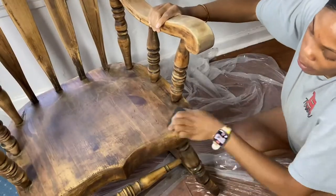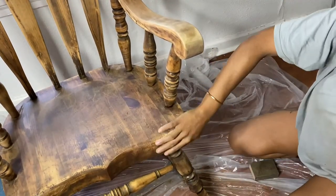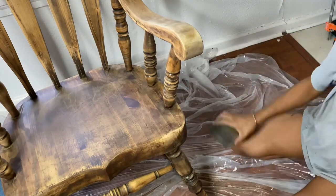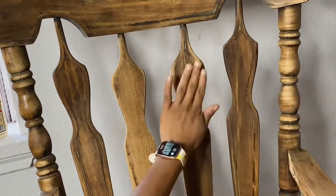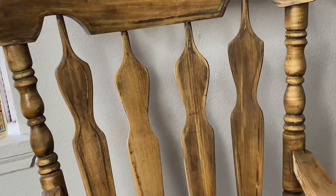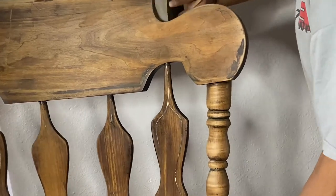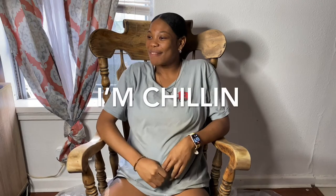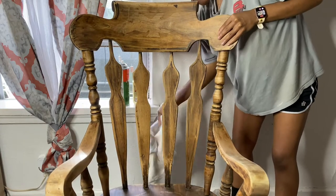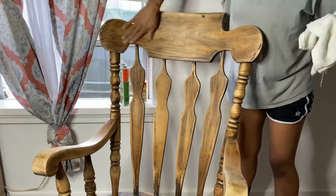Jumping right in with the extra fine just to buff out what we just sandpapered. So I'm going to go ahead and wipe off all of the sandpaper dust before I go in and treat the wood with my wood conditioner. Did y'all know that was a thing? Because I didn't.